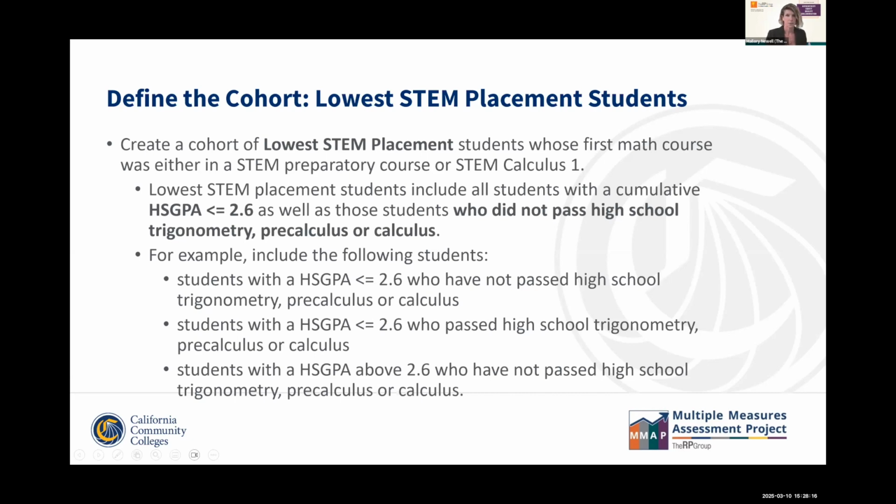And again, going back to the rules, right? Everyone has access to STEM calculus. Students in the lowest placement group are the ones that can be assigned or recommended to the one course or the two courses during the innovation window, or students in the innovation that are in the innovative course. And that's who we are evaluating with the template. Okay, so next slide, please.